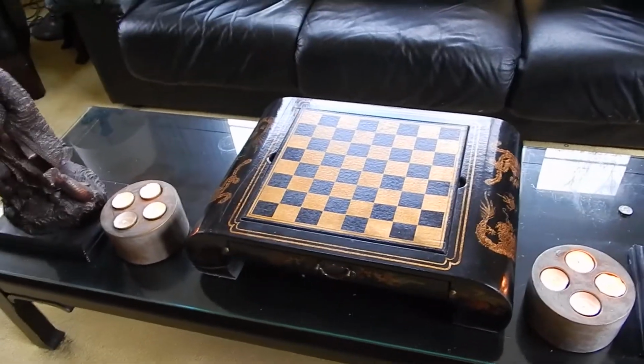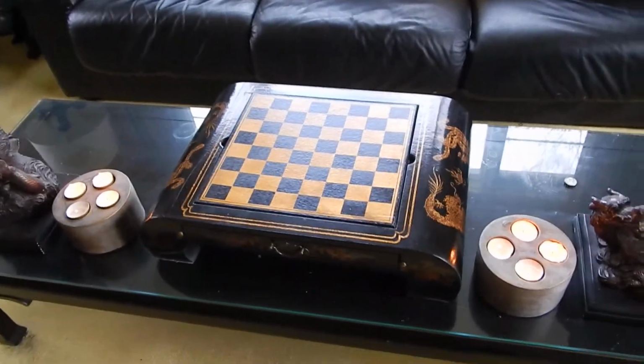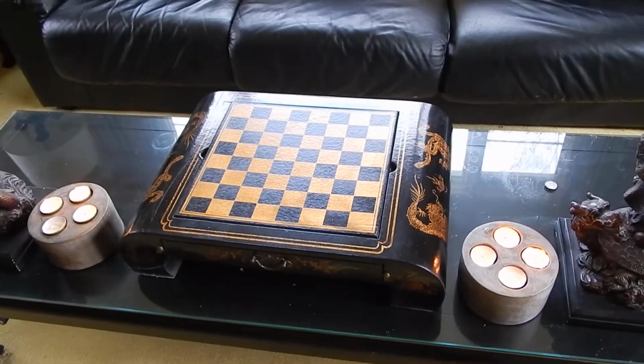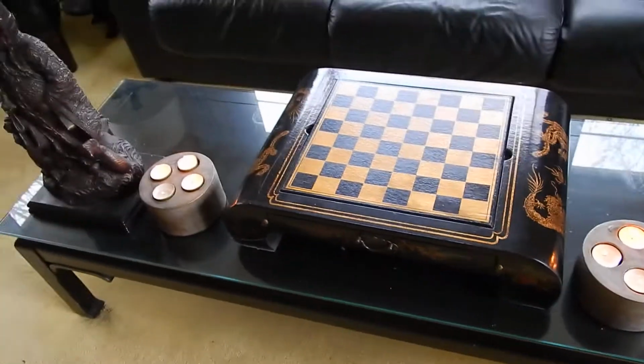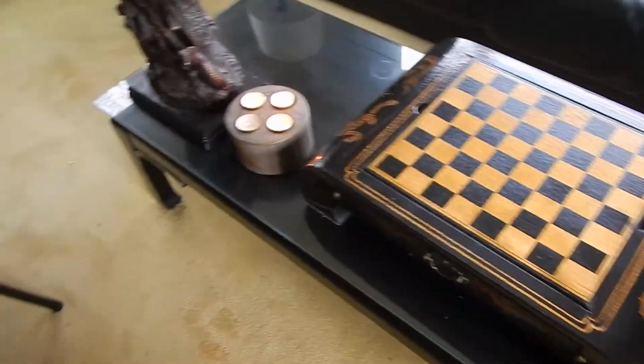And sometimes it ends up front on the party table, or back here if people are watching television or a movie and they're playing games. So, sometimes it ends up back here.